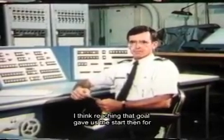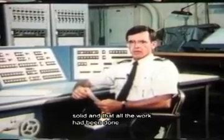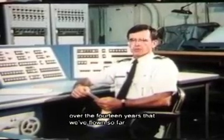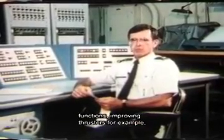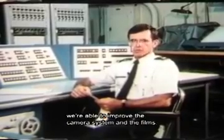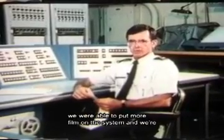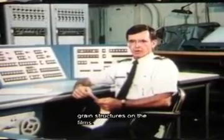I think reaching that goal gave us a start then for what illustrated a very good fact, that the design was solid and that all the work had been done. But it allowed us then to go on with evolutionary changes over the 14 years that we've flown so far, to make small changes to things like the housekeeping functions, improving thrusters, for example, improving the basic electrical design. As well, we were able to improve the camera system and the films. The cameras became more efficient, we operated them more efficiently, and as newer film types came along, we were able to put more film on the system, and we're also able to get better resolution through better grain structures on the films.